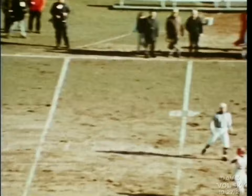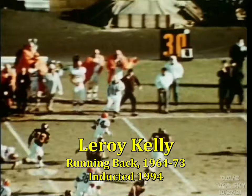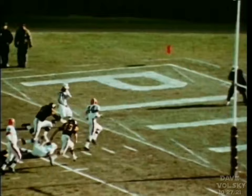Good kick. Kelly's under it. Got it on his 44. Left sideline, 50. 45 with the Steelers. He's to the 30. He's down to the 20. He's down to the 15, to the 10, to the 5, to the 2. A touchdown to the Browns.